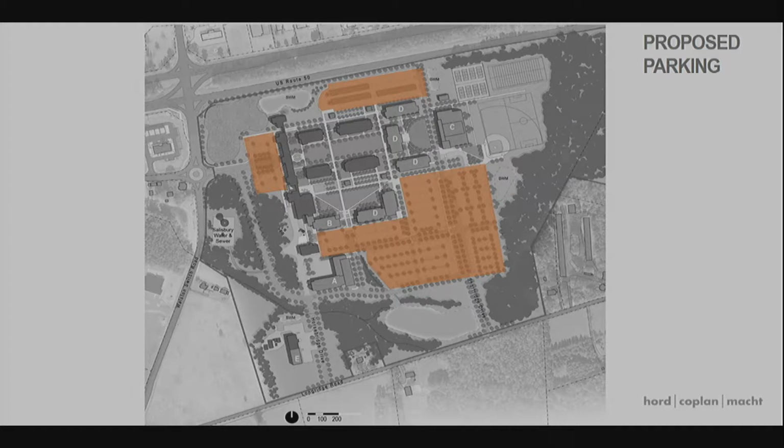And then their proposed parking, if you look at Building A, you'll see a lot to the right of that. Again, this is the long-term parking needs of the campus and how it would play out. So that's where the parking growth would end up by the time we need that. And they said it's about a 5-minute walk.